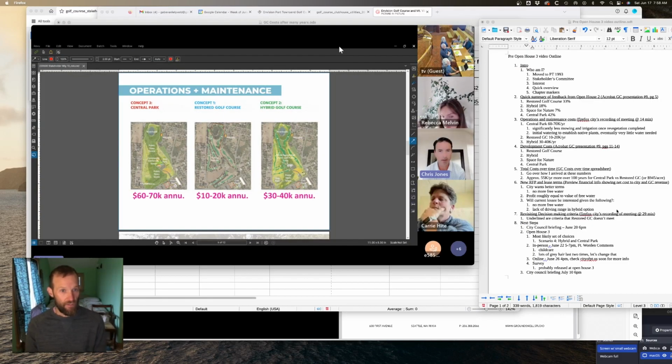The next thing I want to talk about is the operations and maintenance costs, which we received at the most recent Stakeholders Committee meeting. And as you can see, the Central Park option has the highest operations and maintenance costs, $60,000 to $70,000 a year. And that makes sense since the entire property would be a park. The Parks Department said that would reflect 1 full-time employee managing the park. And the restored golf course option is $10,000 to $20,000 a year, and then the hybrid option is $30,000 to $40,000.